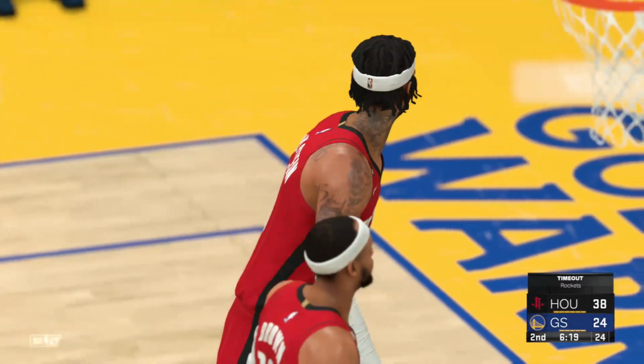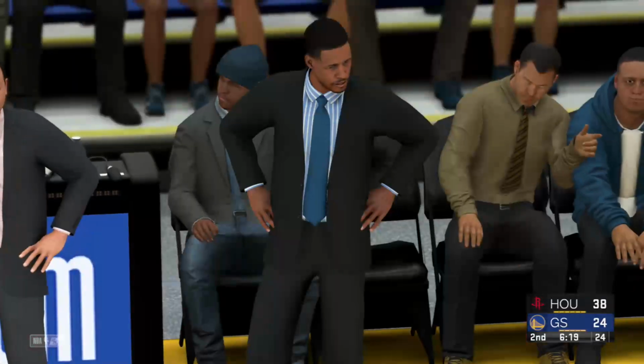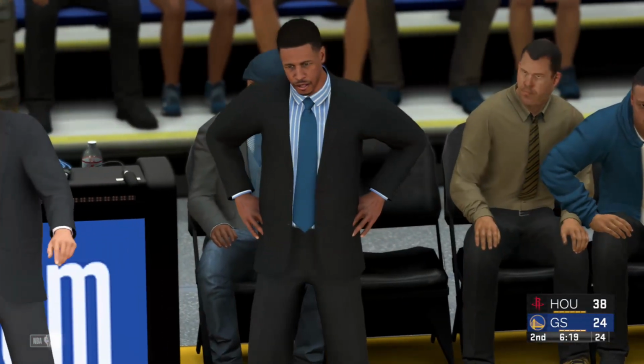Timeout called by Houston. They're just giving away a run right now. The question is, can they stop the time? Hard to say right now. At this point, I've seen the coaches run through 2 or 3.